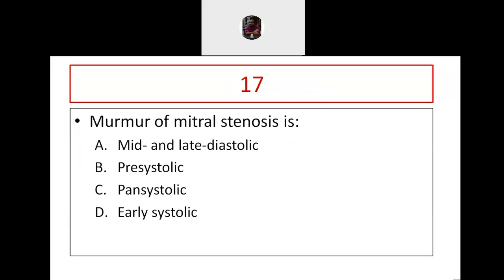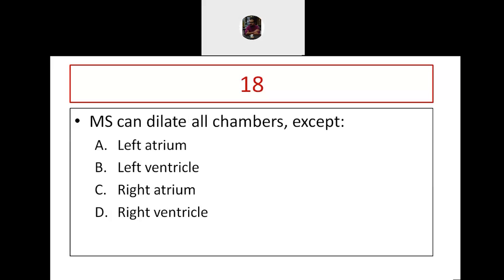Try this one. What is the commonest cause of mitral stenosis? Okay, so most of you are going for A. Next question. The murmur of mitral stenosis is... so what is the timing of the murmur of mitral stenosis?